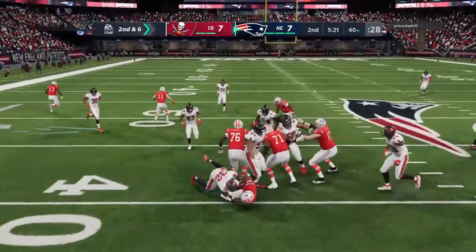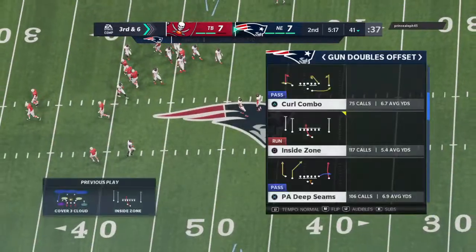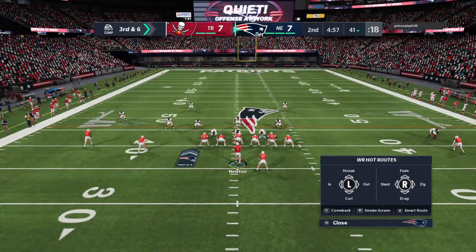Running out of the gun with White. Just not a whole lot of room to operate there on that carry. No, not at all. They did a really nice job staying in their proper places and not allowing any lanes to open up. 3rd and 6.